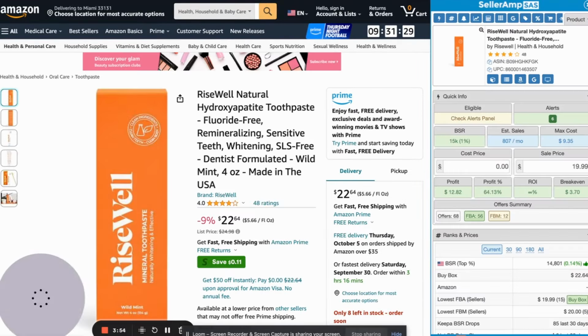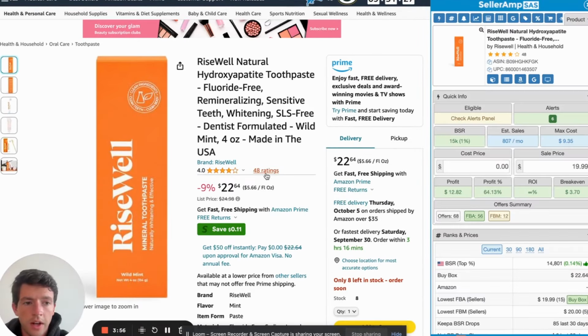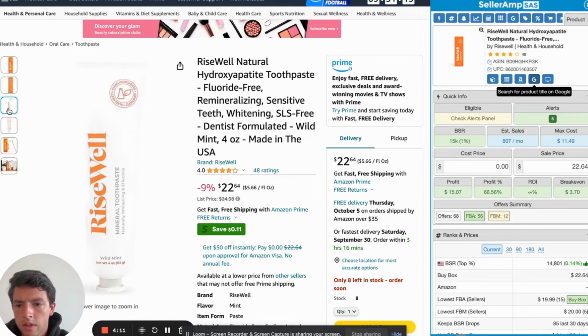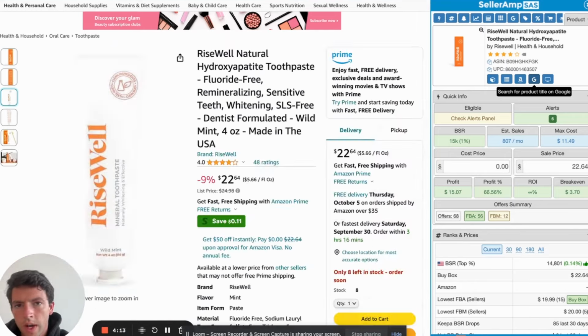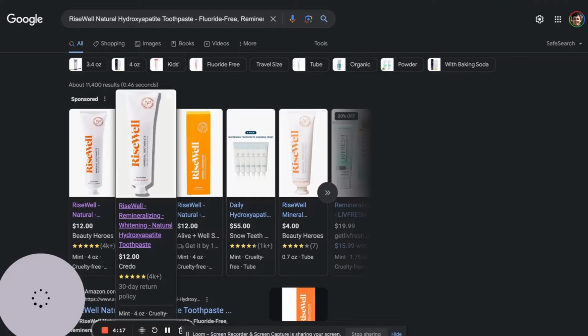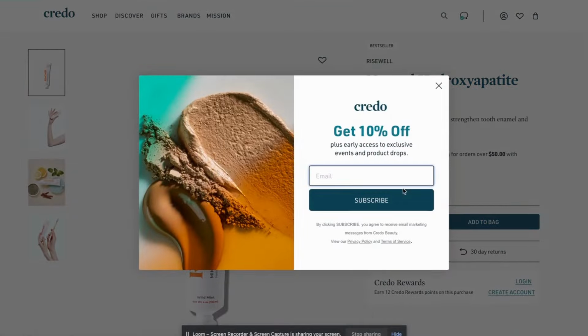Right here now, what we can do is we can see. So this is $20 right here. So for this to be profitable, plug in that buy box right now, we need to pay pretty much $12 or less. Whereas we can go ahead and Google this product with SellerAmp right here. And then let's see. So Rise Mineral Toothpaste right here. So this is $12. Wild Mint right here. Okay. So let's see. It looks like they got these on this website at 12 bucks right here.